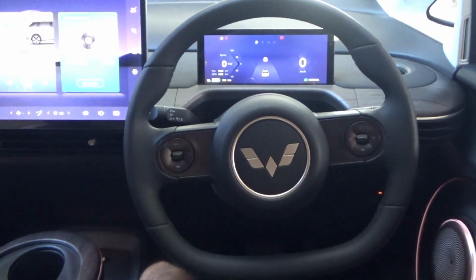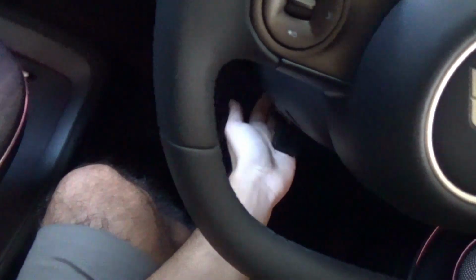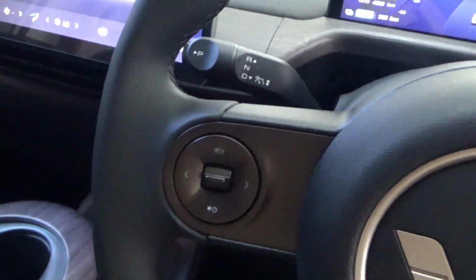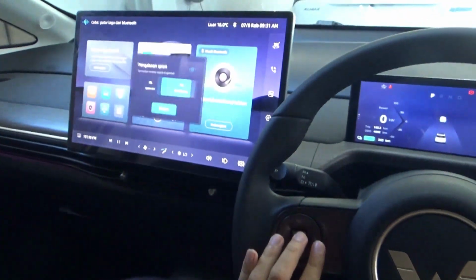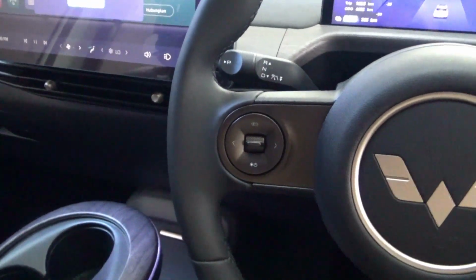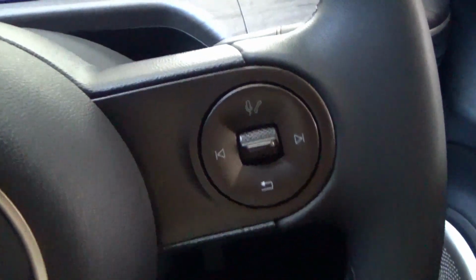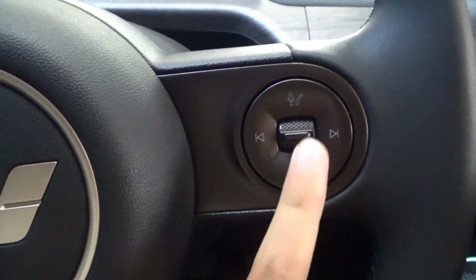The steering wheel has manual tilt and telescope adjustment. Adjust it using a lever down here. On the steering wheel, the left dot is the gear lever, the left spoke is the adaptive cruise control, and these three are for the electric mirrors. The custom asterisk button here, white dot, automatic wipers and indicators, white spoke audio controls, voice control, seek track, volume and return.